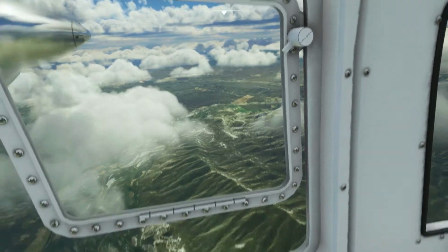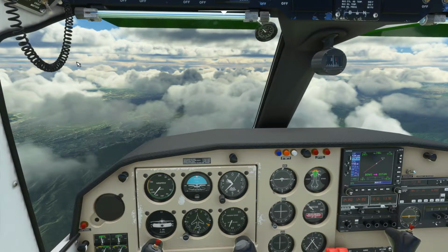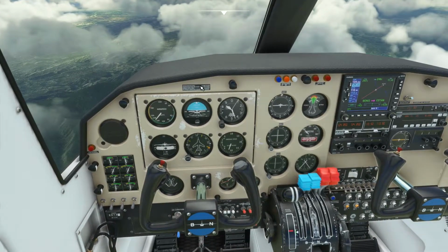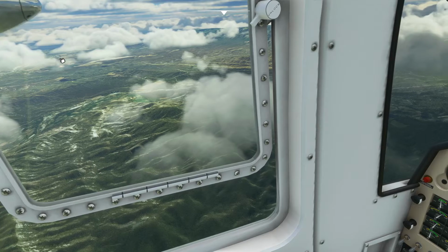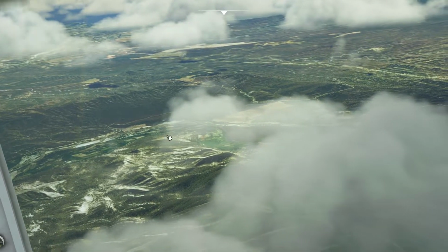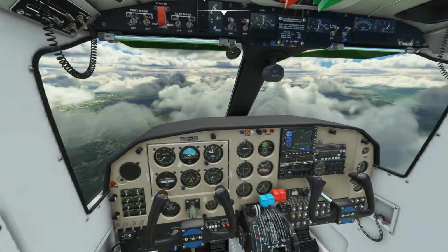Man, this looks awesome. Alright, so we're pretty much going to be doing like a slow loop to get back to the runway. We have plenty of fuel. Love these engines, man. Like the harmonics of the engine. Sounds amazing.